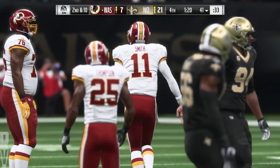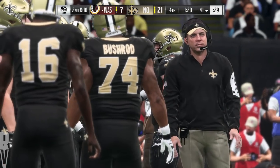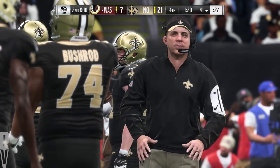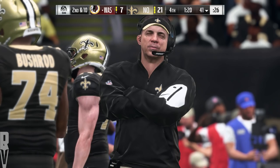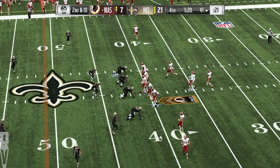don't you think, partner? Absolutely. Just needed a touch more air under it. Instead, he fired an absolute bullet. An incomplete pass on first down. That leads to a second and 10.